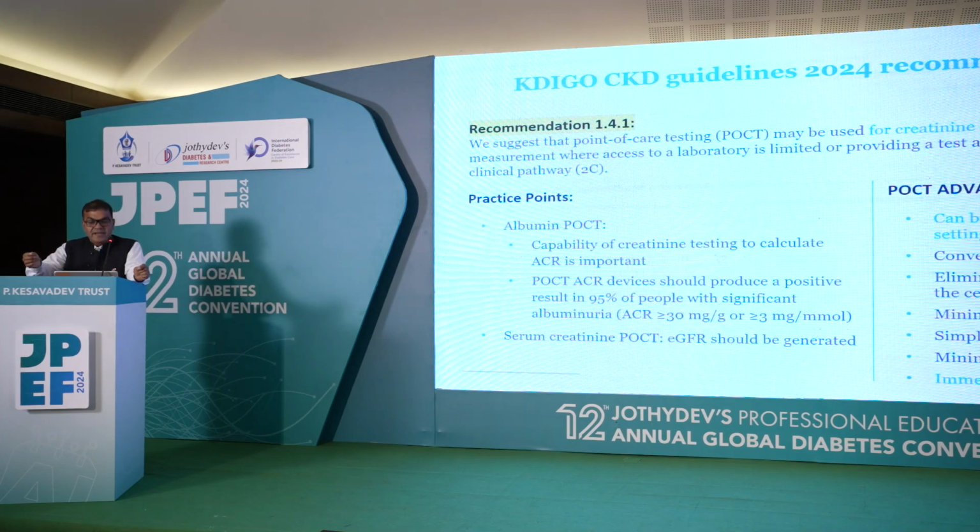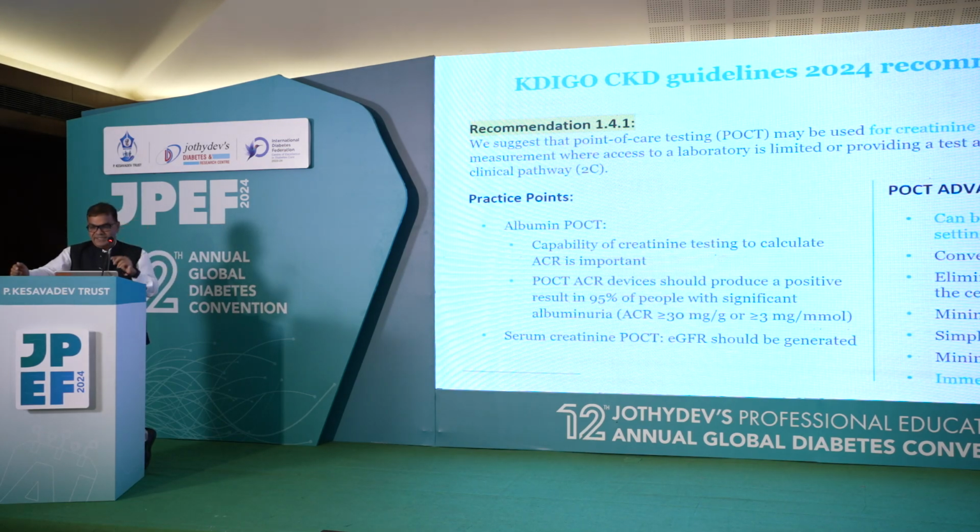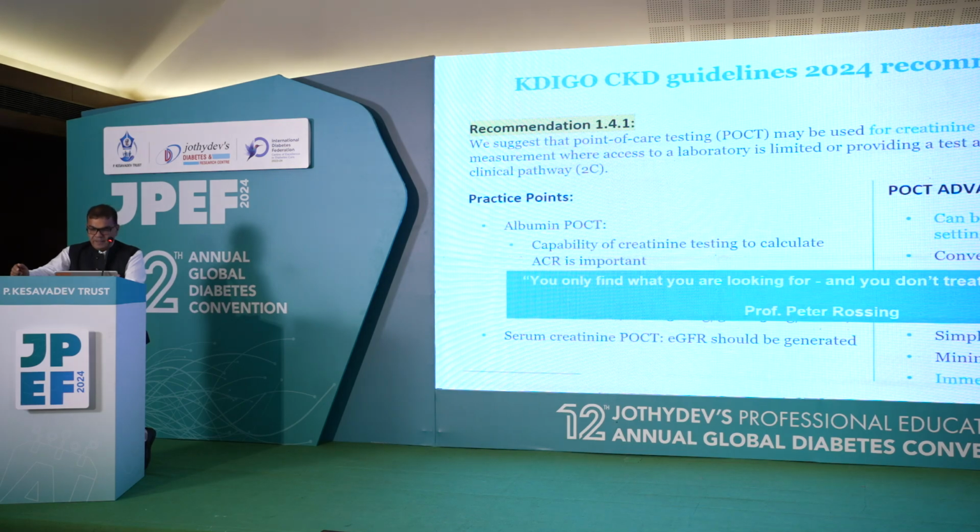KDIGO also recommends, in their 2024 CKD guideline, that we suggest point of care testing may be used not only for urine albumin creatinine ratio, because the point of care testing machine is also for serum creatinine, wherever access to a laboratory is limited, as providing a test at the point of care facilitates the clinical pathway. If I have a nearby lab which can give me the result immediately, fine; if not, this is better. In most centers, point of care testing will be able to detect early, and there are definitely advantages: more convenient, minimal sample processing, and a simple analytic process too.